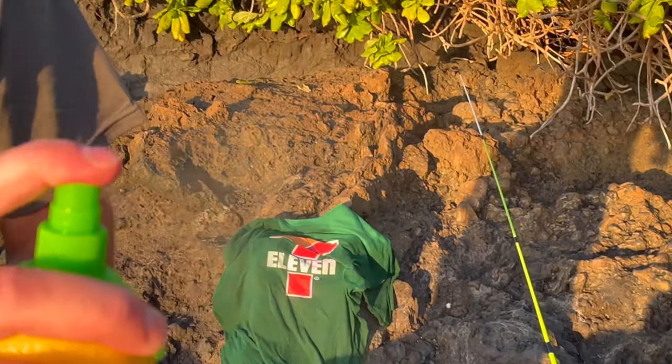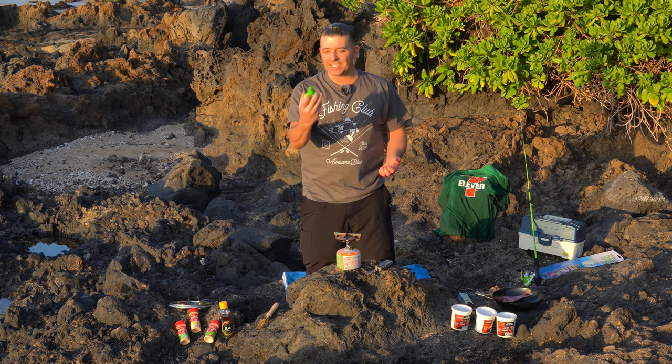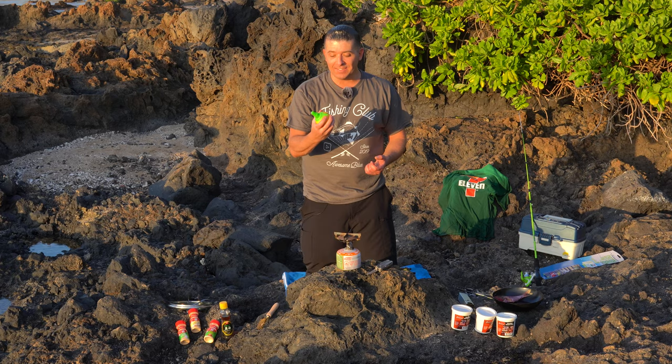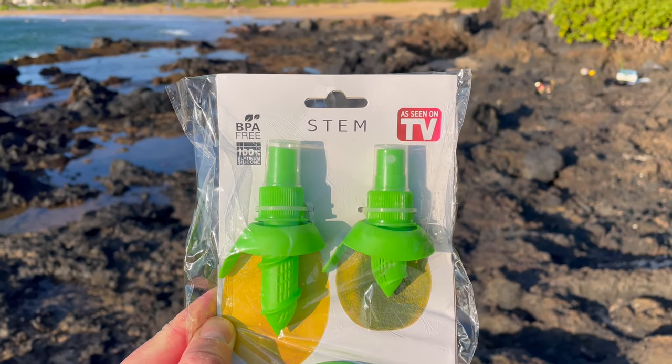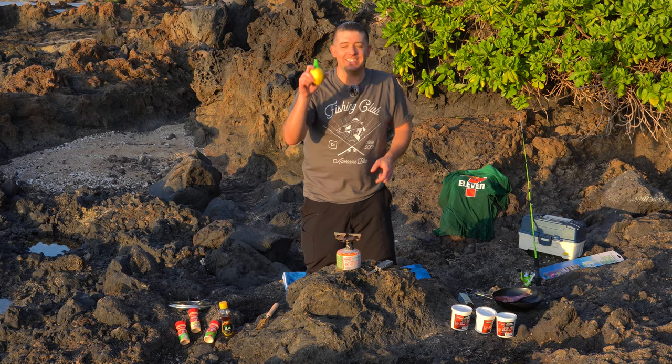Oh man, guys, I don't know if you can see that. I've got like a good 6 sprays out of this and I didn't even squeeze a lemon or anything. Wow, that's pretty awesome actually. Okay, this is a definite win.